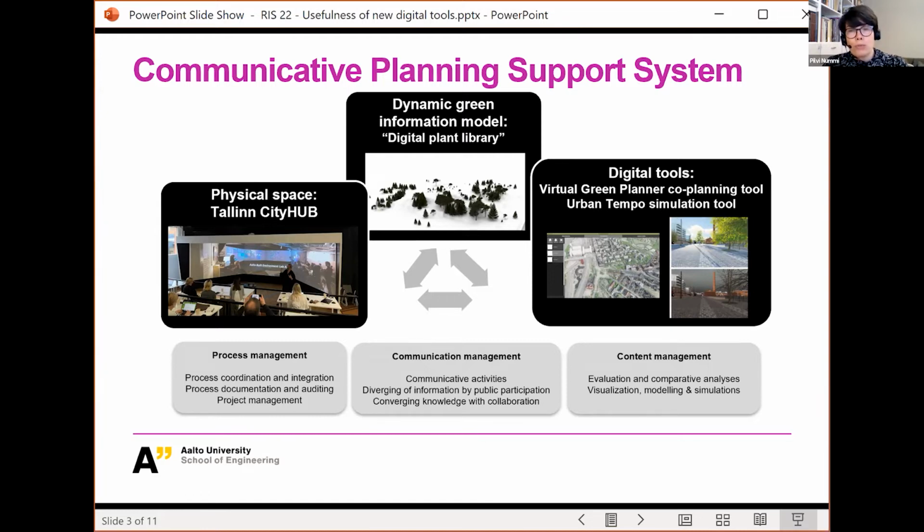The GreenTwins tools form a collection of tools that support each other. The dynamic information model is a central part of the system. We call it Digital Plant Library, as it includes intelligent algorithmic-based plant objects that can be used in these digital tools, co-design and simulation applications. In addition, a physical city planning hub that will be developed in Tallinn will enable these tools to be used in interactive workshops.